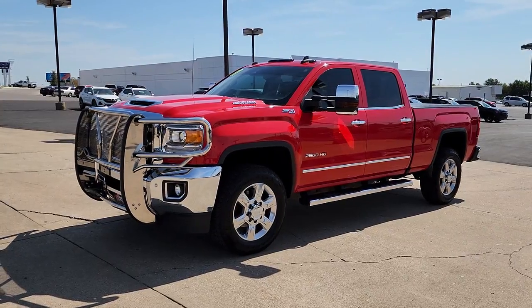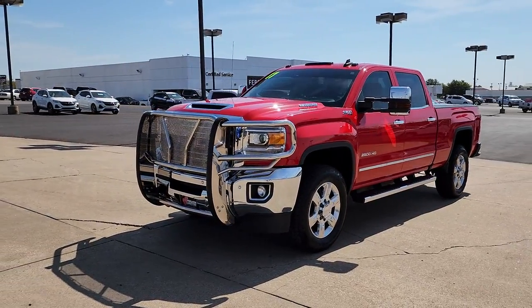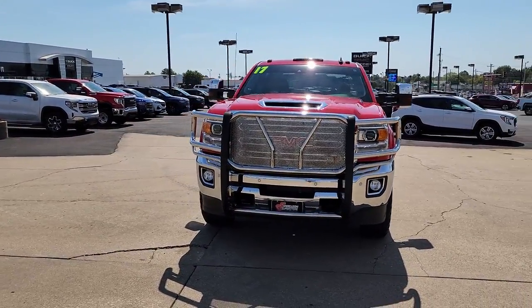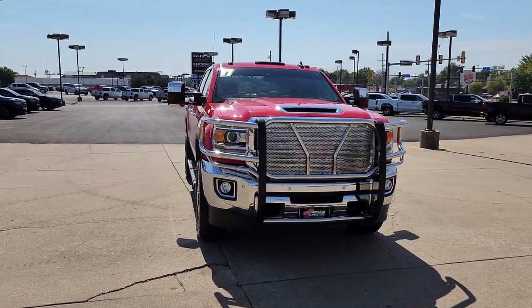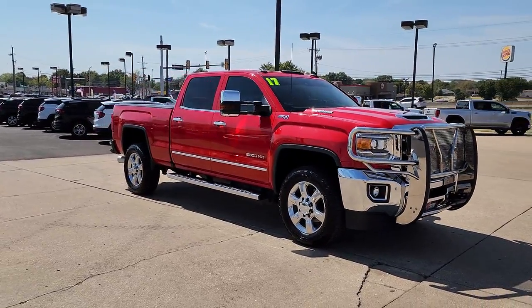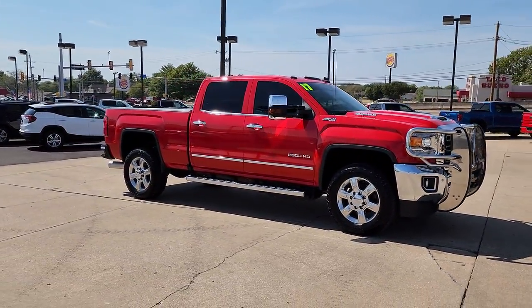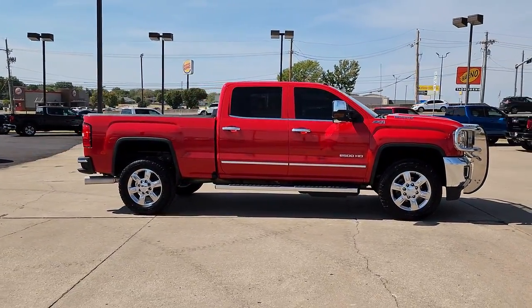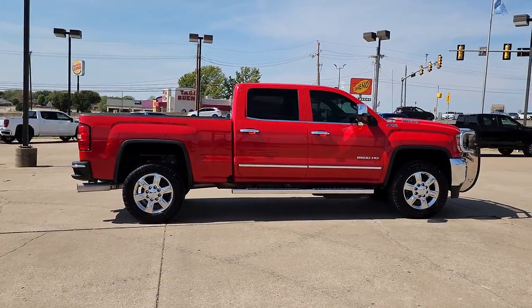Get acquainted with the 2017 GMC Sierra. With less than 80,000 miles on the odometer, this vehicle stands out from the rest. Take every journey in stride in this capable, well-equipped Sierra. Whether you're towing, hauling, or managing the everyday demands of your busy life, you can count on this brawny, full-size pickup to get the job done right.